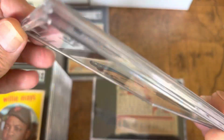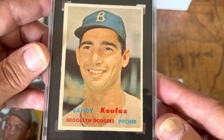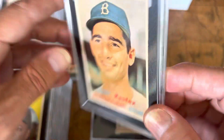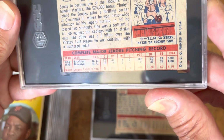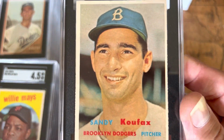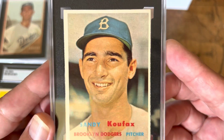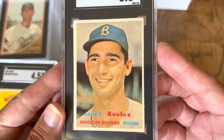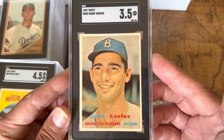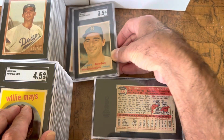So number 302, Sandy Koufax, one of his nicest cards, only a 3.5 on that. I don't see anything wrong with that card other than just real bad centering, mainly in the back. The back, look, it's almost miscut there. I think that's why they gave it the 3.5. But either way, as you can see, it's a gorgeous card, sharp corners. You can see this is just how it came out of the pack. So there's really nothing you can do. It came out of the pack as a 3.5, according to SGC. So that's Sandy Koufax.